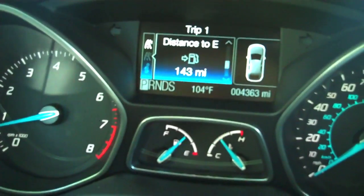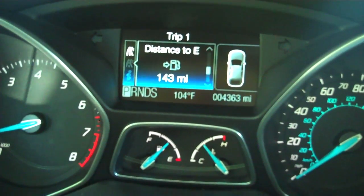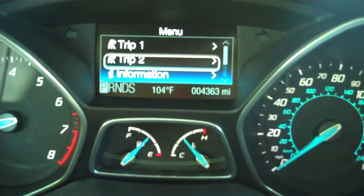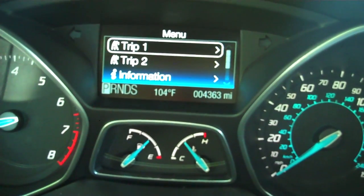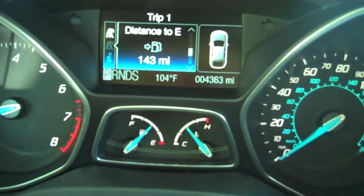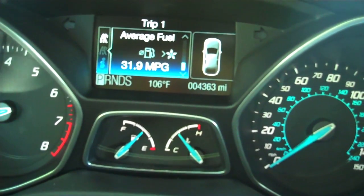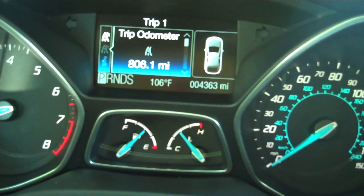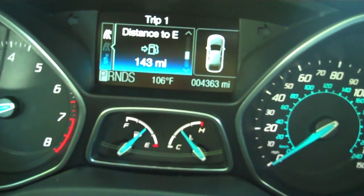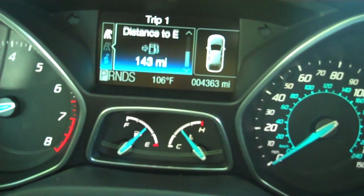Perhaps the most shocking aspect of this car is that it actually comes with a color driver information center. As you can see, it's kind of a lighter version of the full-blown My Ford Touch that's on the Edge, Explorer, and upcoming 2013 Taurus and Flex. Overall, it's an awesome little screen.